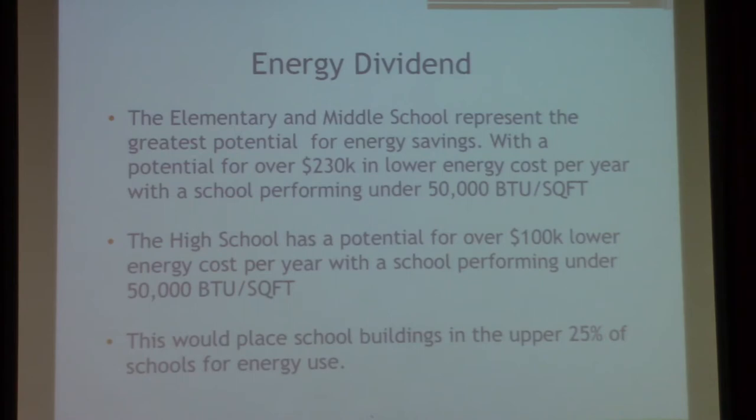I don't want to talk too much about the high school right now. Using the same numbers, it would save about $100,000. But remember, in our current recommendation, we're recommending that the high school build go down the road about 15 years. Let's use up its entire life before you do this. So, back to the $230,000 per year savings: that represents almost 13% over the life of the building, almost a 13% savings payback on the building itself.